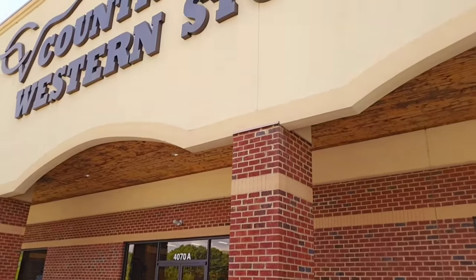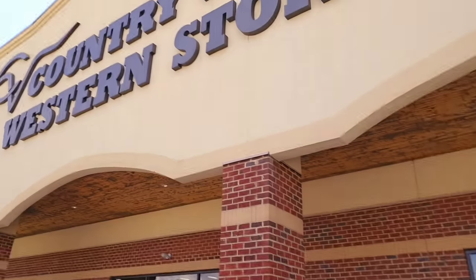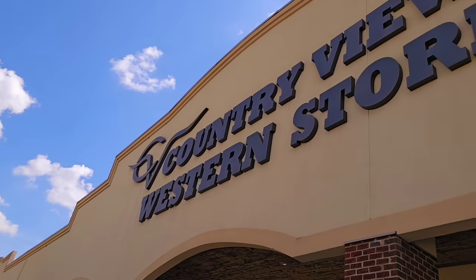Okay, y'all, I'm here. Like I told you, I'm gonna do something fun, something different. I'm going to this actual country western store. Hee-haw! Y'all, let's go look for me a cowgirl hat.